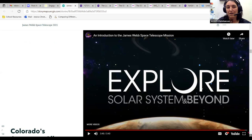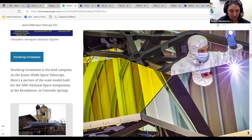There's another image of the mirror. So the mirror pieces, they're 18 hexagon pieces. They're made of beryllium. It's very light. It holds its shape, even in extreme cold. And it's got this reflective gold coating.